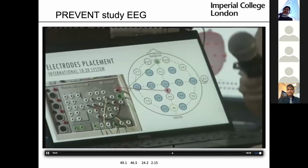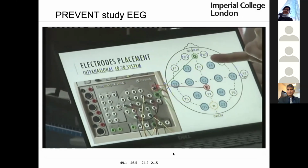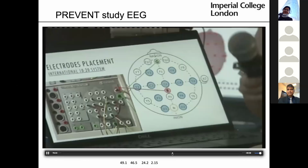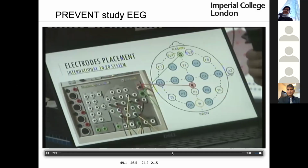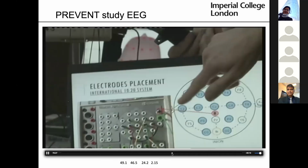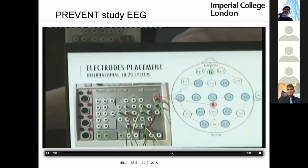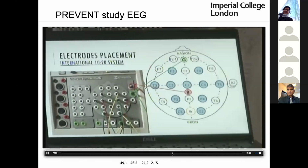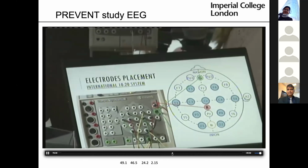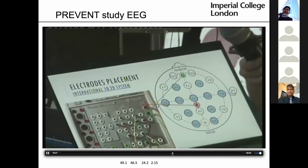P for parietal and O for occipital. And then the same for the left. FP2, F4, C4, P4, O2. So this is the normal display for the 10-20. But this head box is opposite. It's opposite, yeah. This is why it's important that you remember that even numbers, FP2, F4, C4, P4, O2, everything is always right.